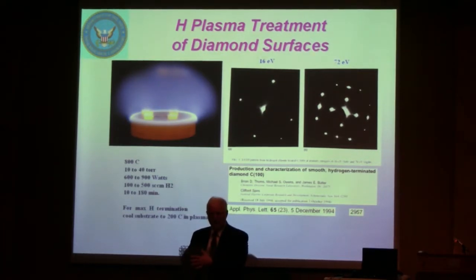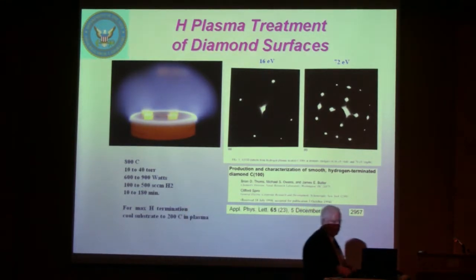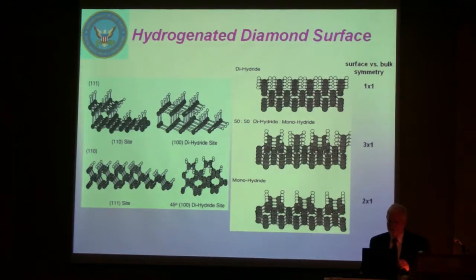This particular surface is the 100 surface, and the surface as I've constructed it here would have a 1x1 diffraction pattern. But what happens is it's hydrogen terminated and the hydrogens are too close together. So the surface actually has to rearrange itself and you lose pairs of hydrogens and form these dimer bonds to form this 2x1 pattern on the surface. That actually has important implications for some of the chemical mechanisms, which I won't discuss later, I'll just gloss over. But here's some pictures of diamond surfaces, hydrogen terminated. So we came up with a way to now prepare surfaces so we can study them and understand the surface chemistry.